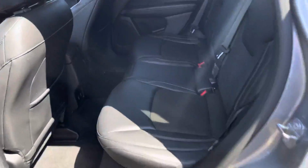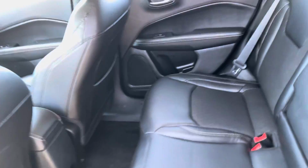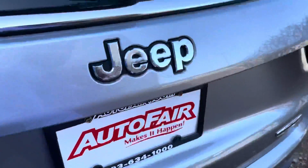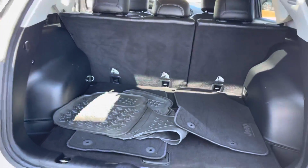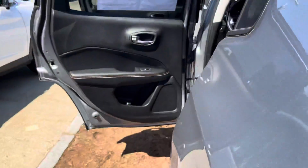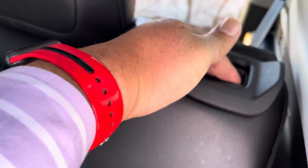That's your second row. As you see, you have a lot of room in the second row. You have a USB in the back. And that's your trunk room. As you see, you have a lot of room in the trunk. Your back seats will lay down flat for you. All you have to do is pull this lever, push it in, and there you go.